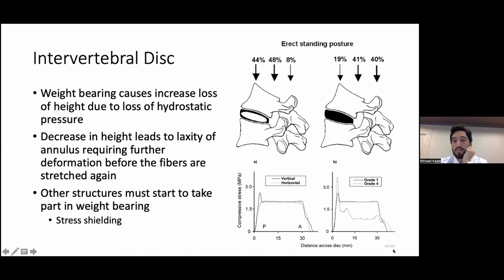And this down here is a one level vertebral body disc vertebral body construct that looked at pressure across the disc. This is a healthy individual, and this is grade 1 versus grade 4 degeneration of the disc. You can see basically they placed 2 kilonewtons of force onto the disc. If you travel, this is closer to the spinal cord here posteriorly, and as you travel forward, you can see even distribution of that force across the entirety of the disc in the horizontal plane and in the vertical plane.